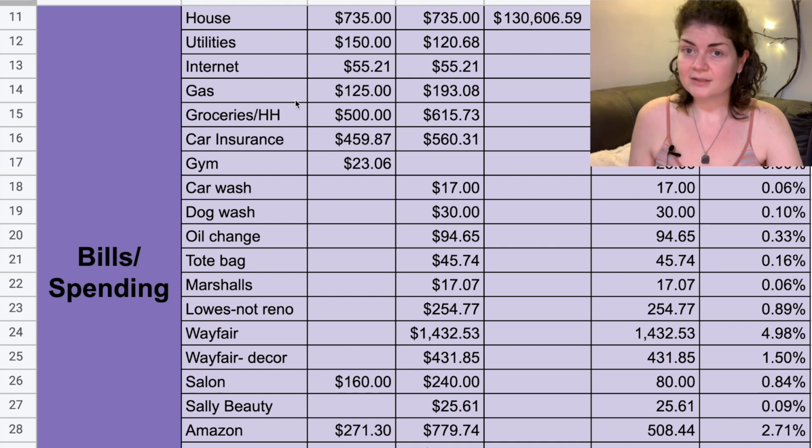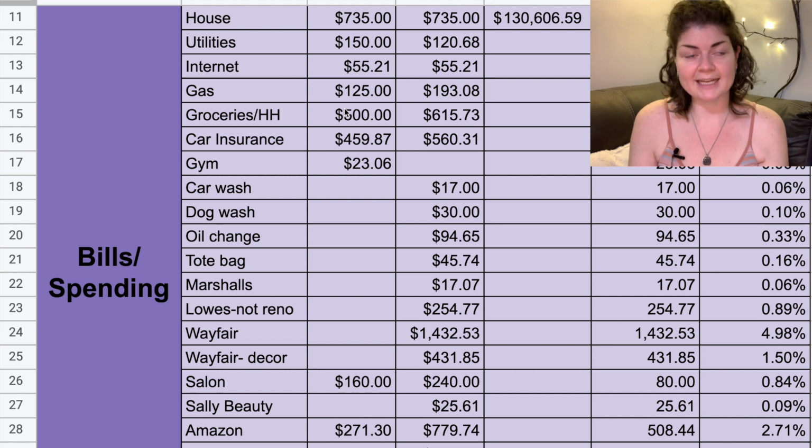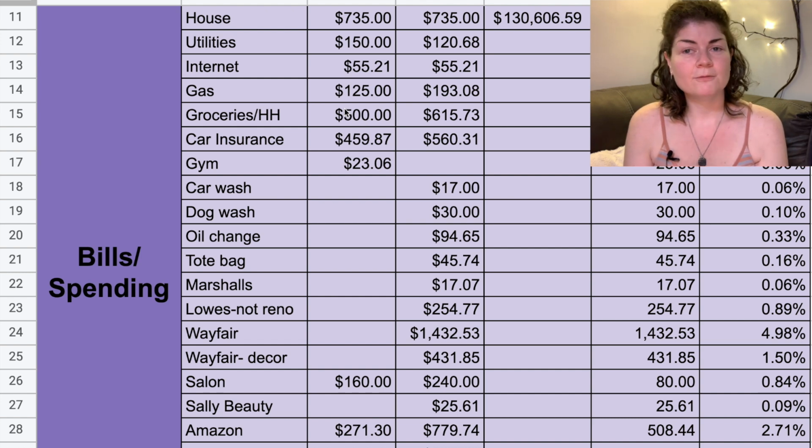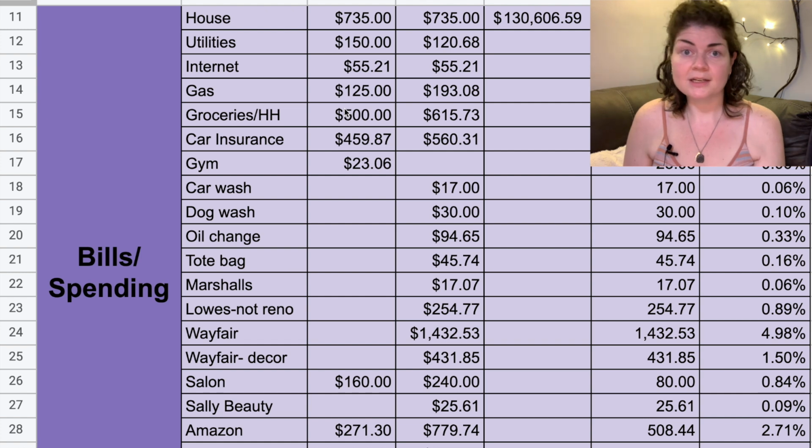I came in at $615.73 for the month, but I forgot to account for the fact that my kitchen was down for a week. I didn't have my full kitchen available to cook while they were doing the renovation. So for a week there was a lot of eating out that happened. Considering I'm only over by 115 bucks, that's really not too bad.